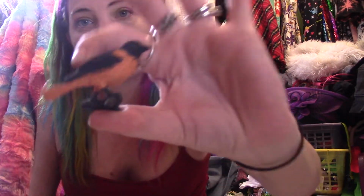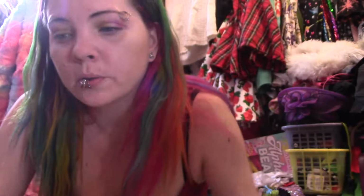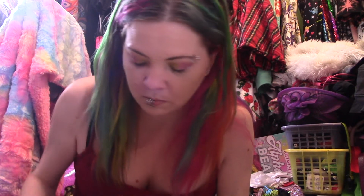And we have a bird. Is that an oriole? I'm just kind of setting them in the base to make sure they're not gonna take up too much room. That bridge is so cute. I have so many of these. I just kind of pick them up when I see them at craft stores or dollar stores.